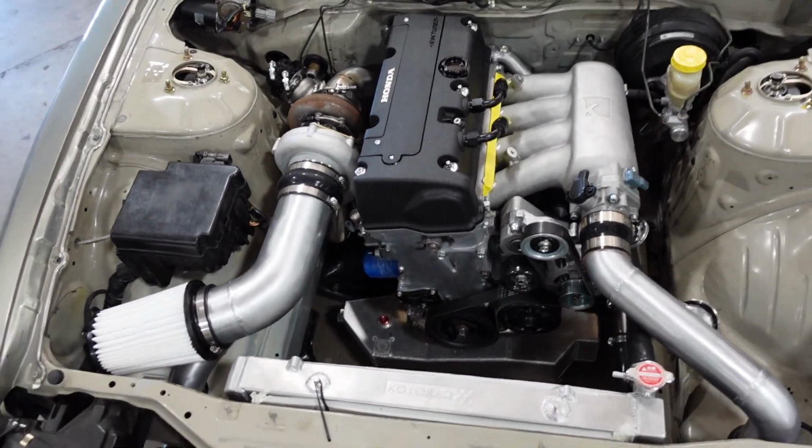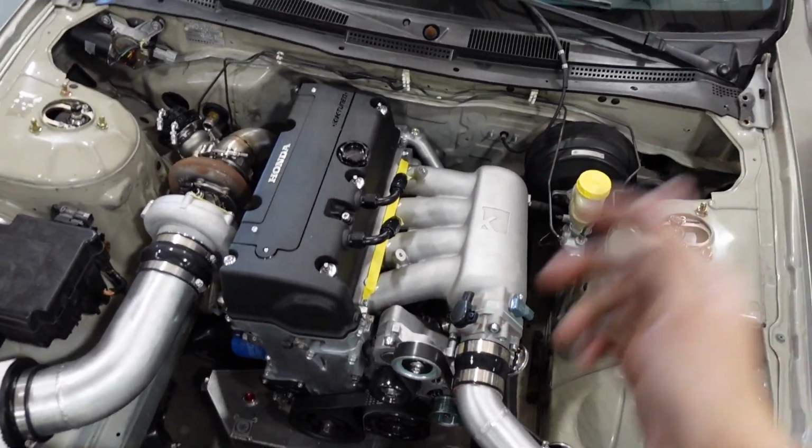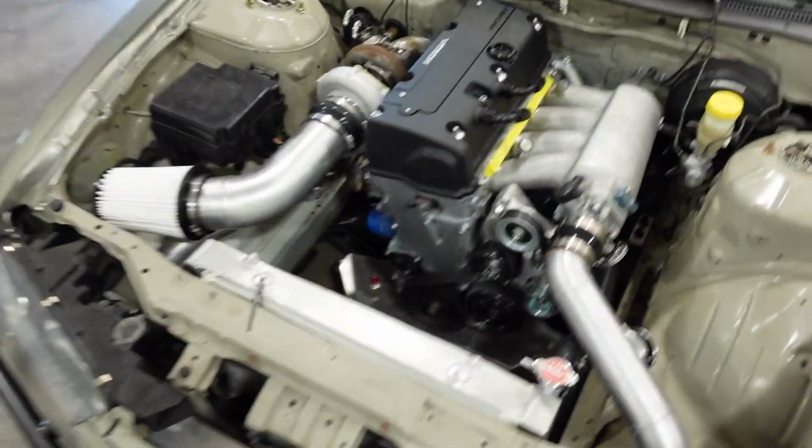We're getting there. Fuel system and wiring, and we're ready to go. Dude, this thing's gonna be a killer car. Killer. All joking aside. Yeah, I appreciate that. That honestly means a lot. It's gonna be cool.